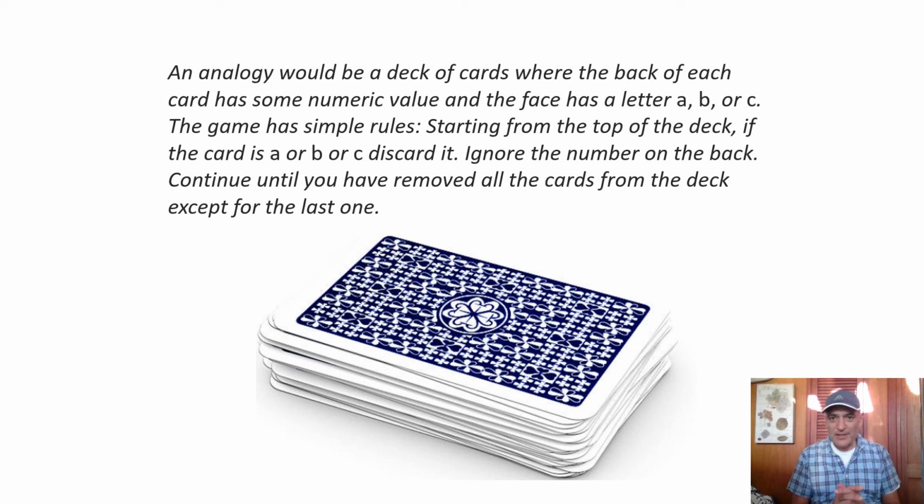It would be a deck of cards where the back of each card has some numeric value. It doesn't matter what the numeric value is, so I haven't put that on the back of this card. And the face has a letter, which is either A, B, or C. And this absurd game has very simple rules. Starting from the top of the deck, if the card is A or B or C, when you turn it over, discard it, whatever it is, and ignore the number on the back. Continue until you have removed all the cards from the deck, except for the last one.